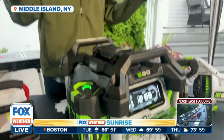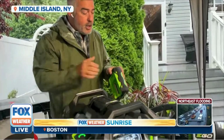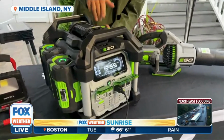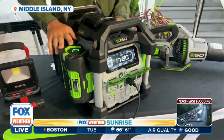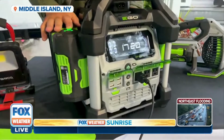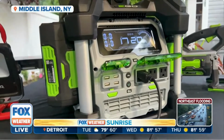It runs on the power of batteries. So these are the same rechargeable batteries that you put on your lawnmower and on all your outdoor power equipment. So it has 4 ports for the batteries. You plug this in at home. You leave it plugged in your garage, and you charge these batteries up. So it's cool because it acts as a 4-battery charger for all your other tools.